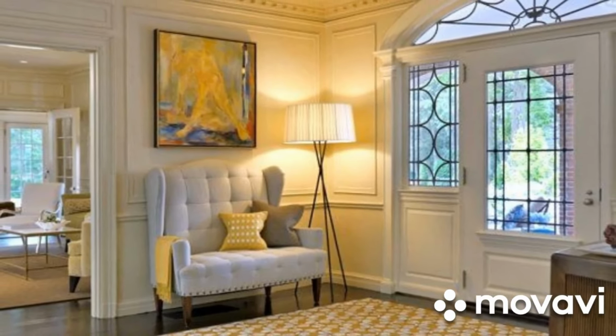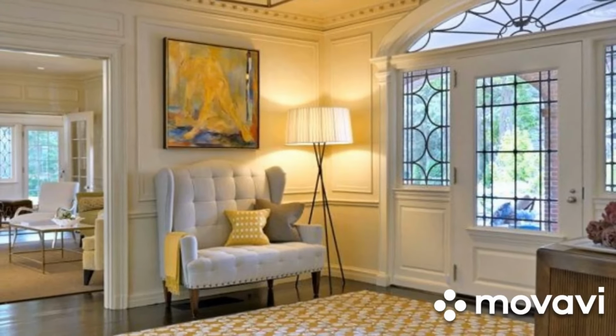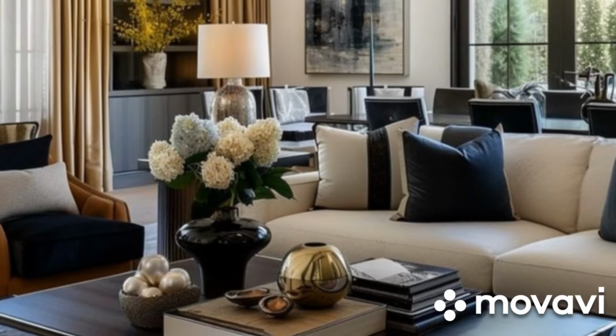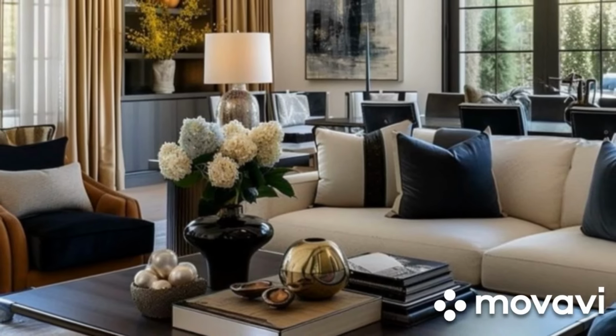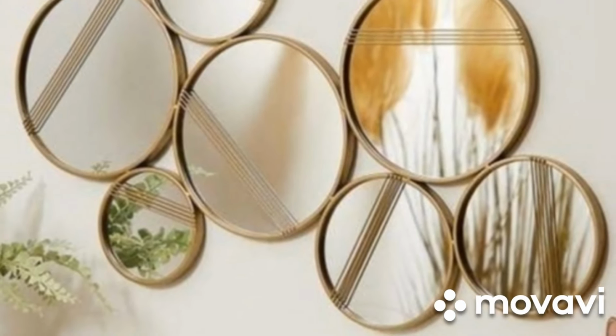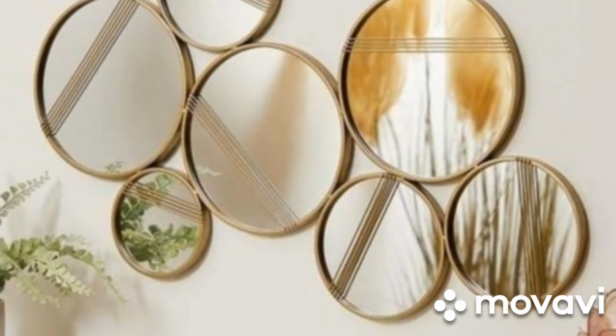Vertical gardens: if you're short on floor space, consider creating a vertical garden. Wall-mounted planters or hanging pots can add greenery to your walls without taking up valuable space. This is a great option for kitchens, bathrooms, or small living areas.